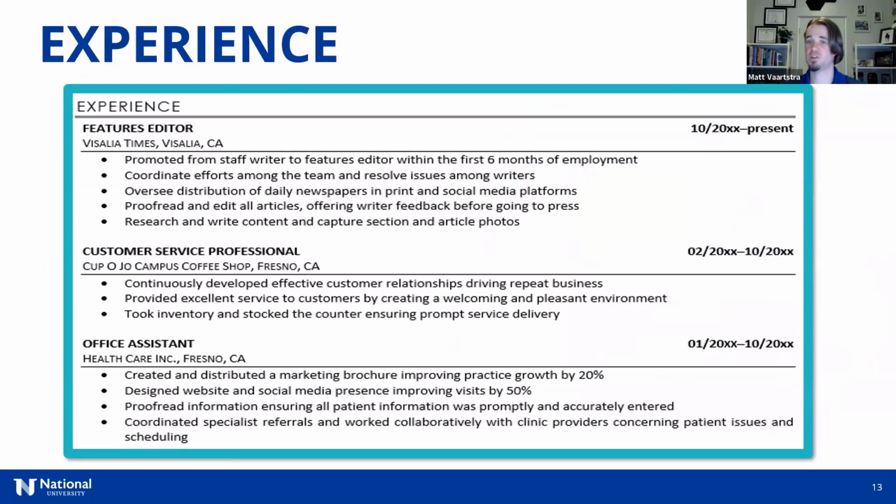Promoted from staff writer to features editor within the first 6 months of employment. You choose a keyword, and this is where soft skills come into play. Those transferable skills, communication, time management, leadership, can all be skills that you want to list. Pick your keyword, your skill or ability word, your action verb, and then I like to say answer two questions about it. If I want to say that I was promoted and tout that, I answer: promoted from what to what, and when?